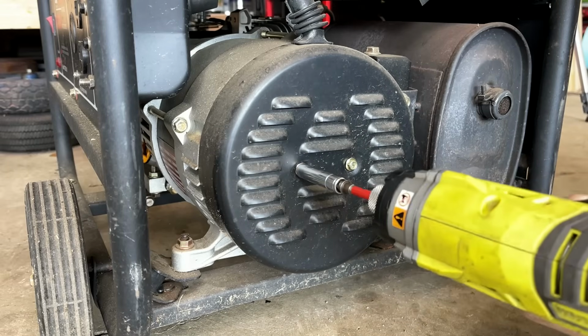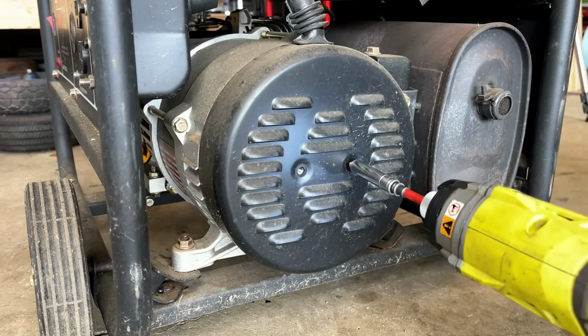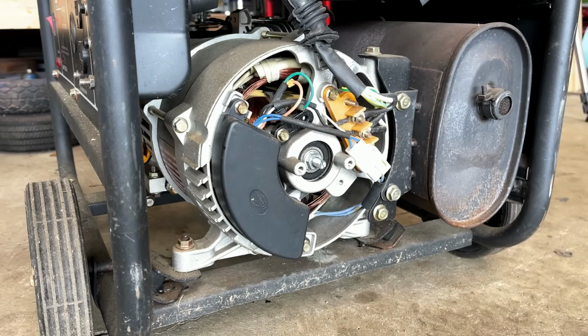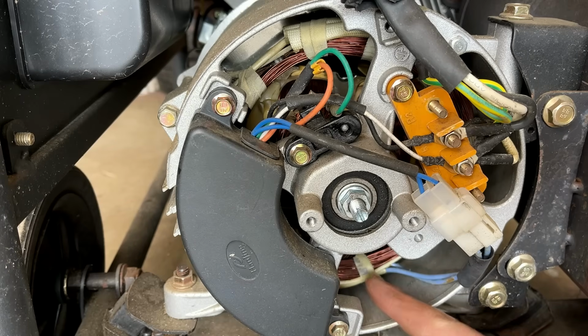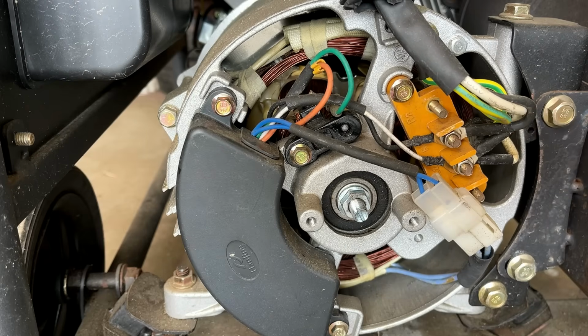We'll get the end cover off the generator. See if there's anything obvious. I know it's hard for you to see, but there is nothing obvious. The copper color looks excellent. I don't see any signs of overheating. The wires look to be in good shape. So let's break out the multimeter and see what that has to say.